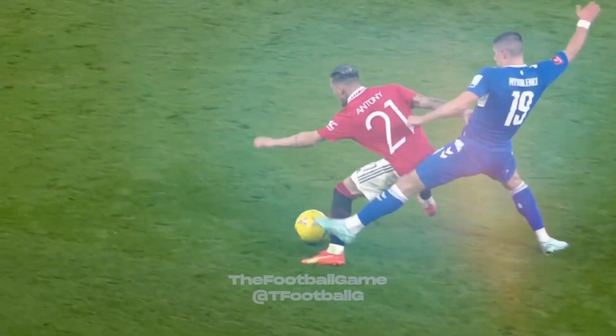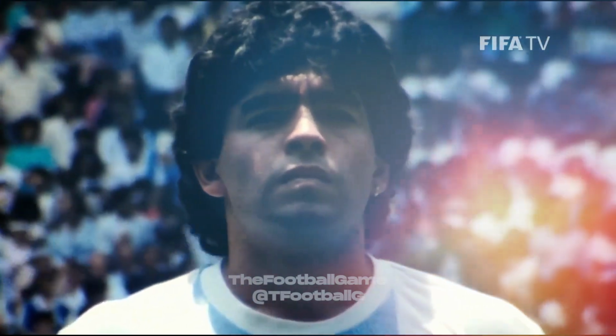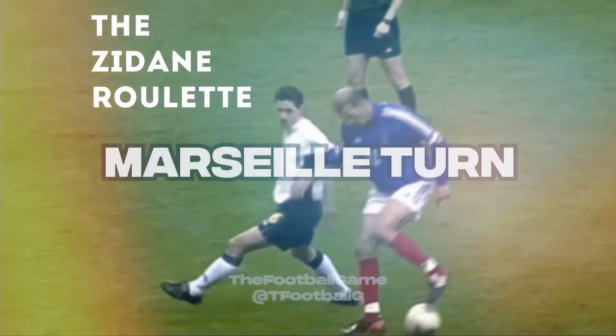Now, this move is something a lot of players do with perfection, but there are two players who started this. The first one was Diego Maradona, and then Zinedine Zidane perfected it during his time at Marseille. This is why the roulette is also known as the Marseille Turn. It involves dragging the ball back from one foot, spinning the body, and then dragging it back with the weaker foot. The move can do wonders when a defender is closing down on a player from his strong foot side.